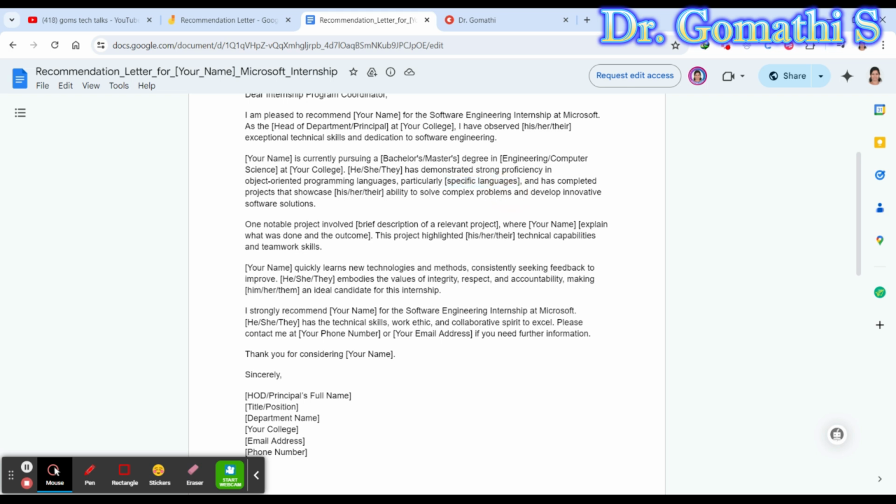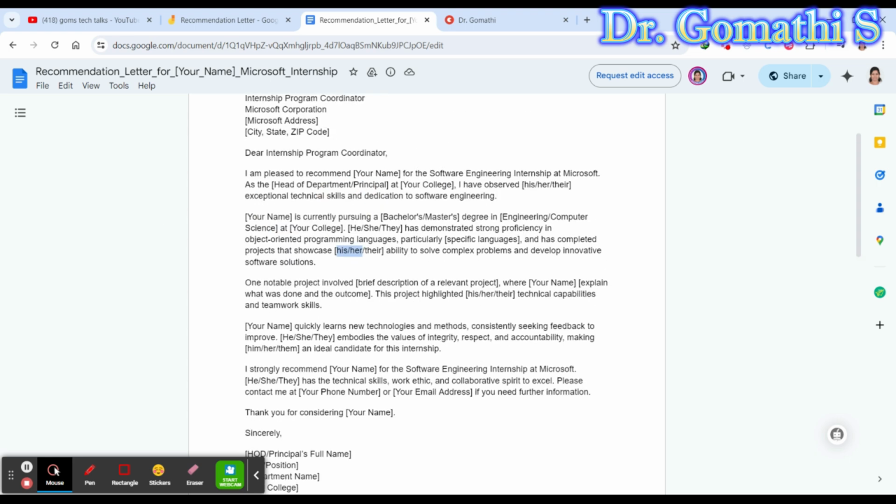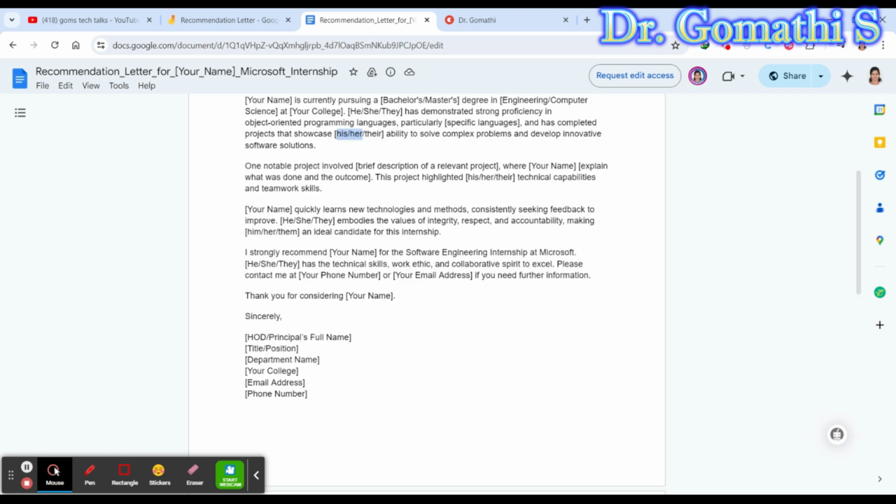"And has completed projects that showcase her ability to solve complex problems and develop innovative solutions. One notable project involved..." If you have any projects, you can describe them in detail, explaining what Gomati did and what the outcome of that particular project was. "This project highlighted her technical capabilities and teamwork skills."